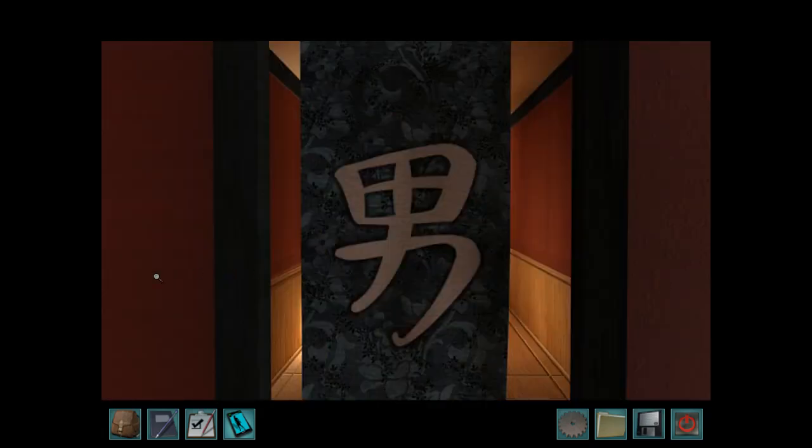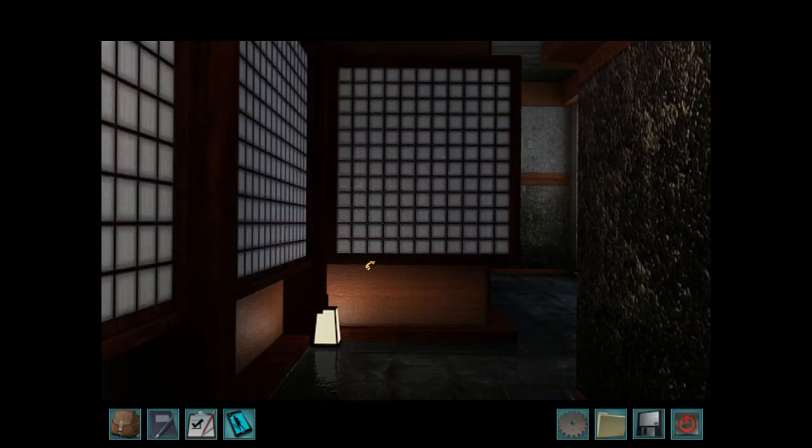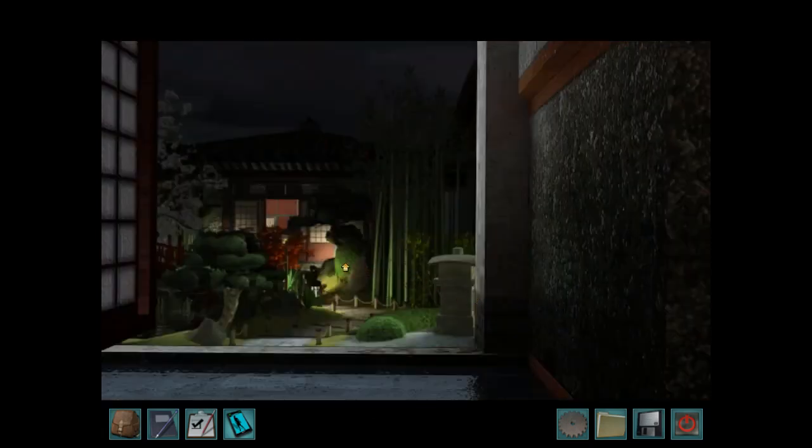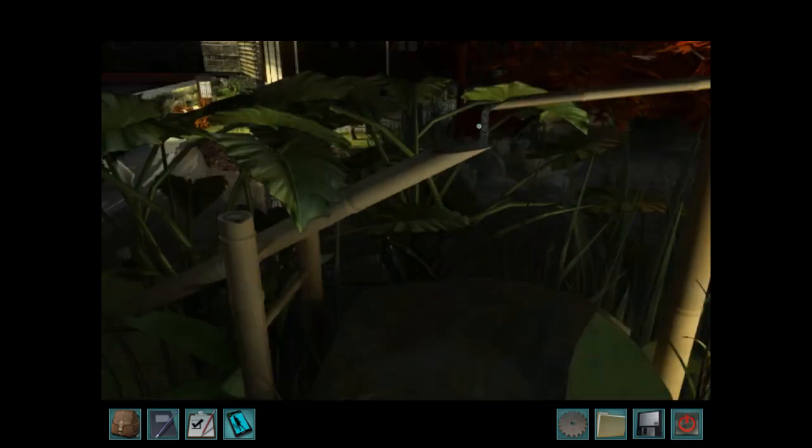Baths are still for men, so let's maybe go this way. We can't go that way, it looks like. These hallways are gorgeous. Let's go explore the garden a little bit. What's this thing?